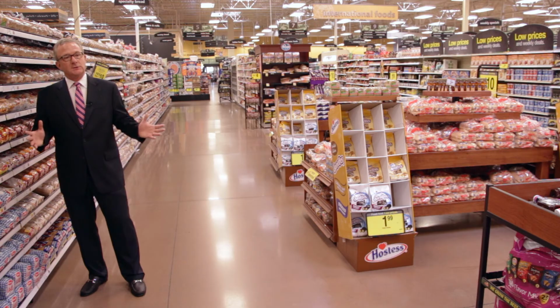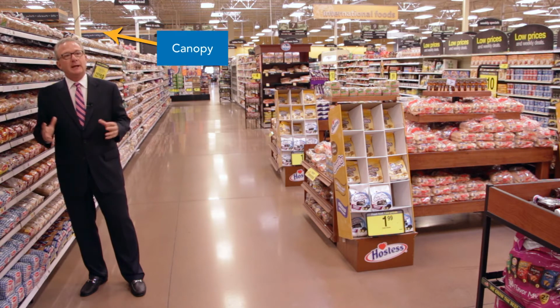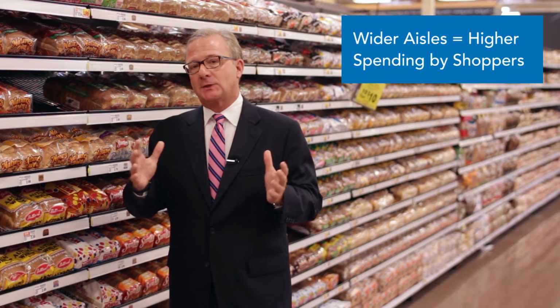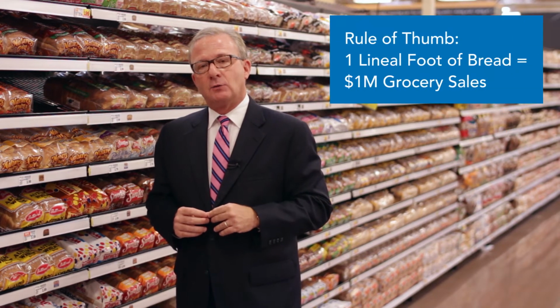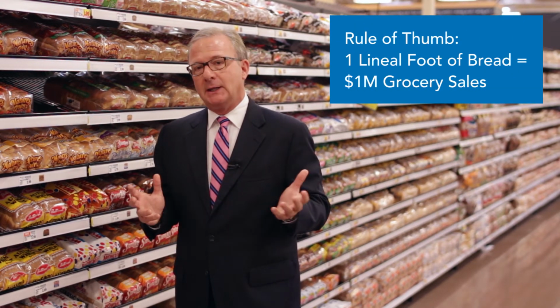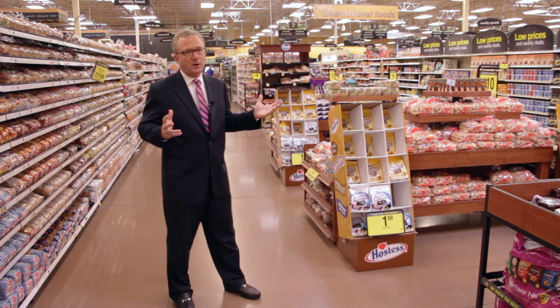With bread, I wanted to point out a couple items. First of all, you see the aisles are much wider. Look at the canopy, how it's tapered back. What grocers have found is shoppers will spend more dollars when they're feeling that less claustrophobic, that less tunnel feel. Also, if you look at the bread, one of the things we're looking for in our due diligence with that bread, we're looking, what's the assortment of bread? What's the linear feet of the sales? What we've kind of used as a rule of thumb, for every linear foot of bread is about $1 million in grocery sales. And again, as you look through and you look at this aisle, look how wide it is.